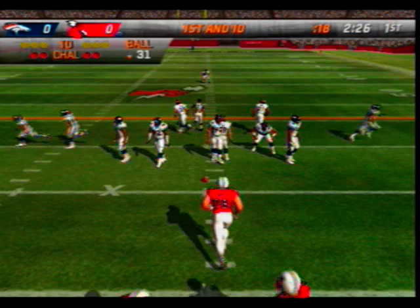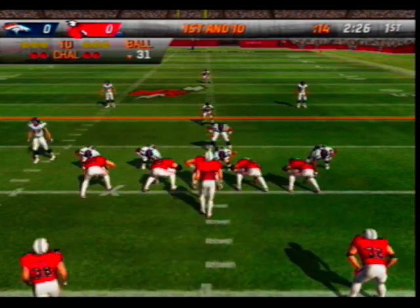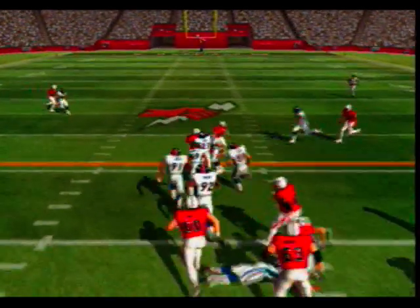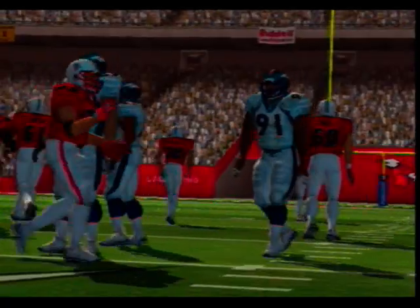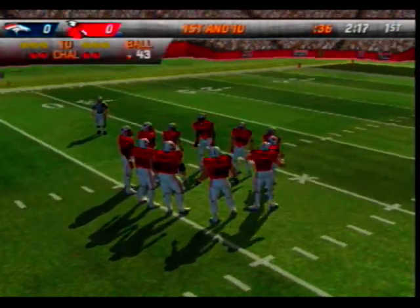First and 10. Ball on the 31-yard line. Don't stop that motor. On the delay, misses the tackle. Number 59 is there for the tackle at the 43. The defense just couldn't wrap him up. You know, the back did a heck of a job of running with some power, and that power allowed him to get a first down.